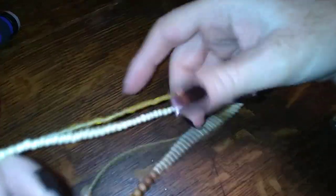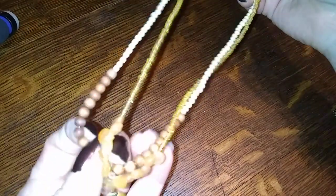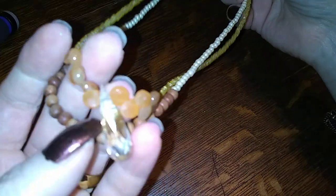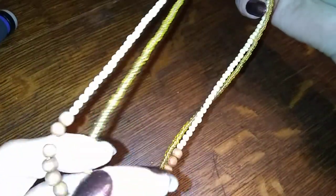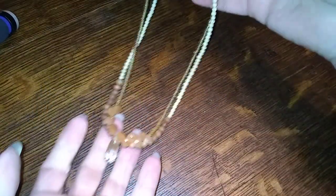Okay, here is a whoop. Well, you get the idea. It's got these little briolettes right here, and it's got seed beads, and then this other strand is faux pearl and wood. It's an interesting combination, I guess.